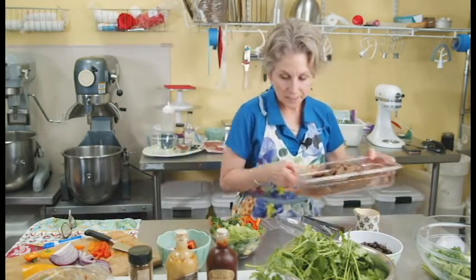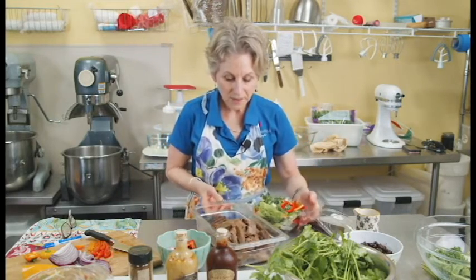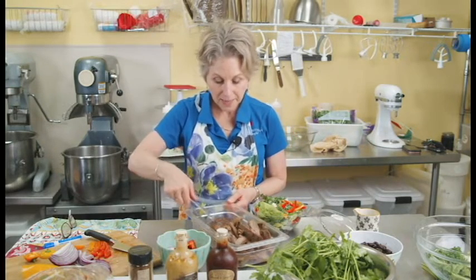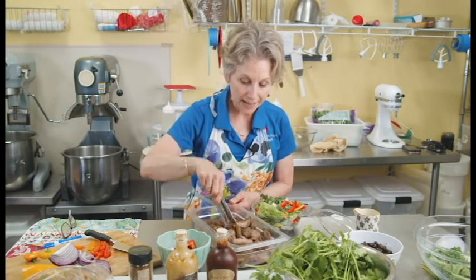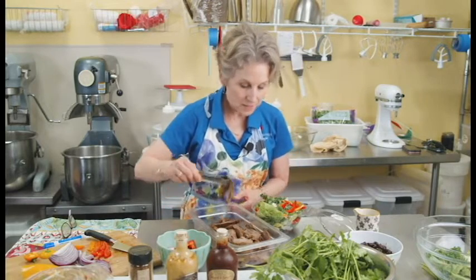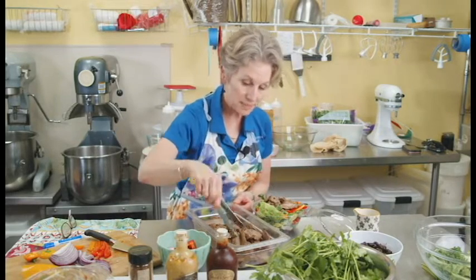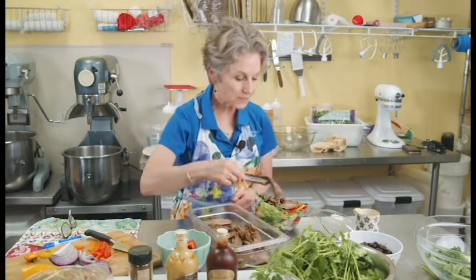What I've done here is I cooked some marinated steak. This is really nice because it's easy to prepare. I marinated it, and then I did a quick grill and sliced it thin on the angle. I'm going to show you how to do this, but see how very thin it is. So it's very easy to eat, and oh my gosh, it makes it such a nice way to add protein to a salad.